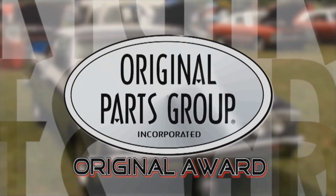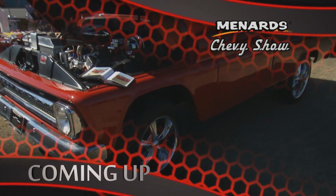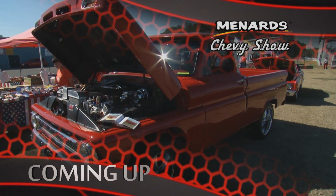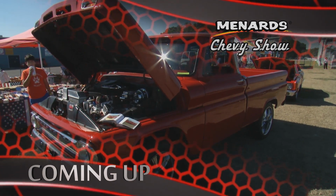Stay with us because after a short break, we'll turn our attention to trucks when the Menards Chevy Show returns to No Problem Raceway.